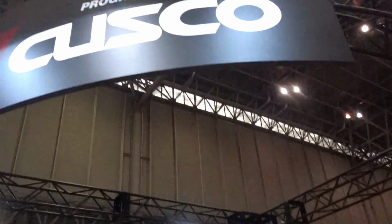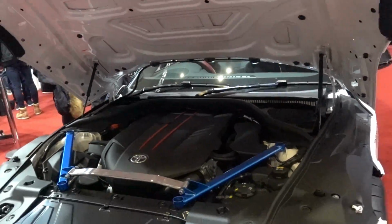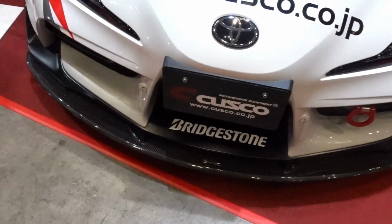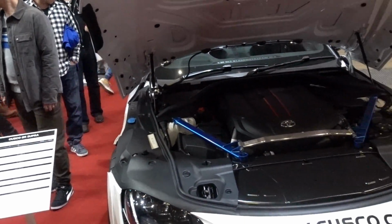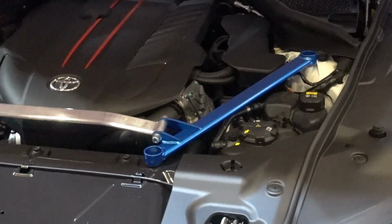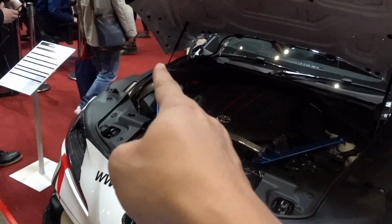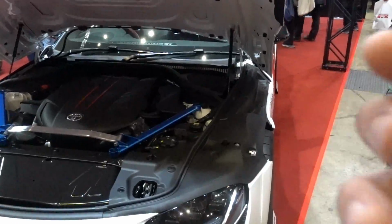Okay, so we're at Cusco now. It's mildly modified, I guess. It's got carbon fiber lip. And look at the brace. Yeah, when it comes to braces and power bars and everything, I think Cusco is the right company. Even coilovers, I always go with Cusco.